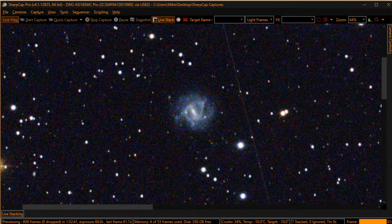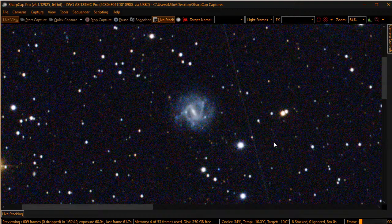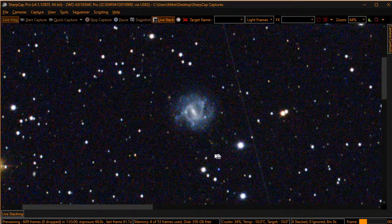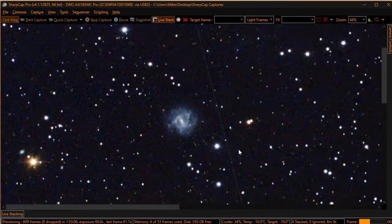Hey, good evening, Mike. Thanks for stopping in. We've got a threefer going on right now. This is our actual target from the challenge, which is NGC 1073 here. It's our actual one, but with a little bit of repositioning, we managed to get a threefer.